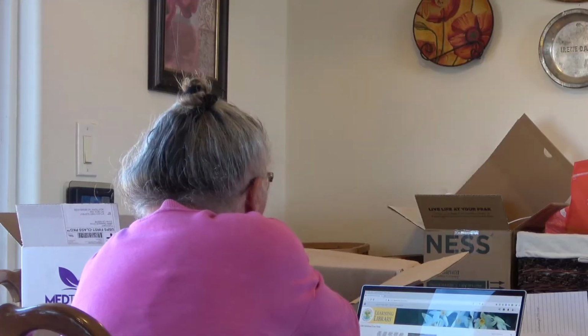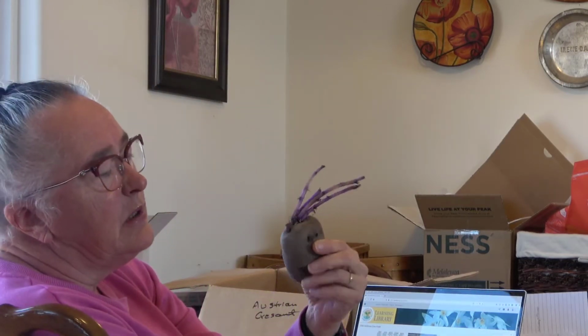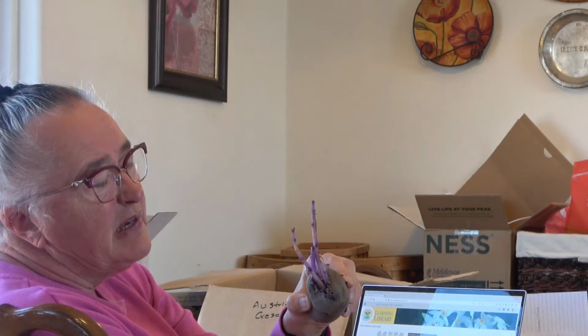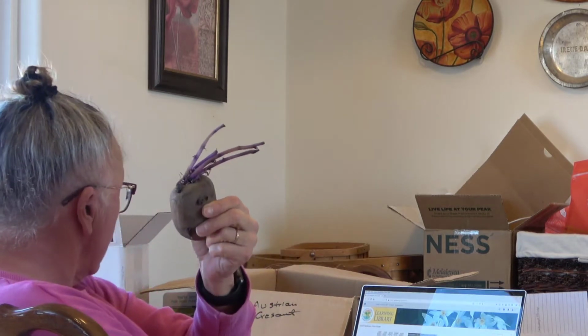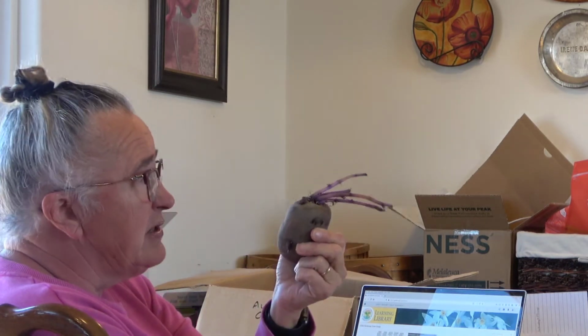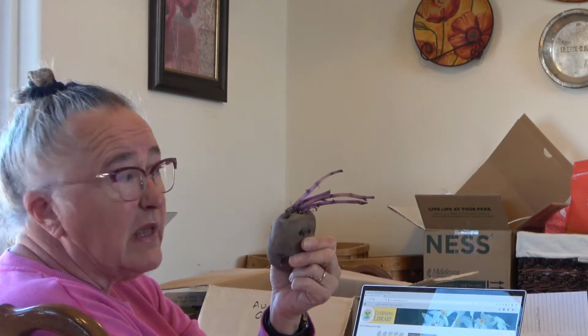We've got several that look like this. That means it's super fragile. I have to be super careful with it, and that's got to be planted pretty quickly. Anything that's got just a teeny bit of sprout on it, I can throw in the fridge, and because we do not have a frost-free fridge, I don't have to worry about them dehydrating.